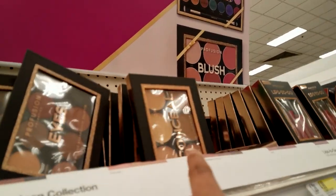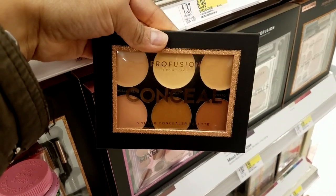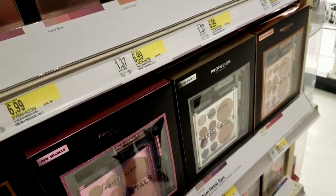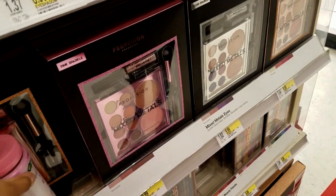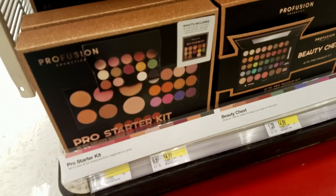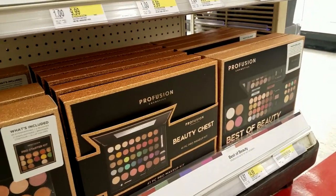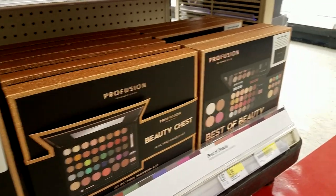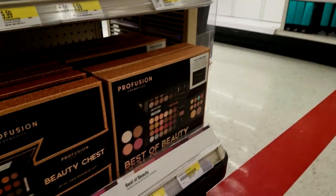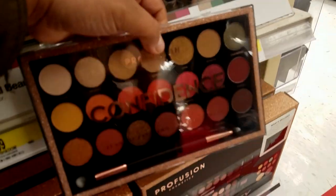I love this concealer. Look at this. It has all the perfect shades. Ooh, my cuticles are looking real ratchet. They are. I gotta get it together. Look at this Pro Starter Kit. Hello. $15 for that. This one's a 41 piece. So many beautiful colors. I love this palette right here. Oh my gosh, I feel like getting this for myself. $10.